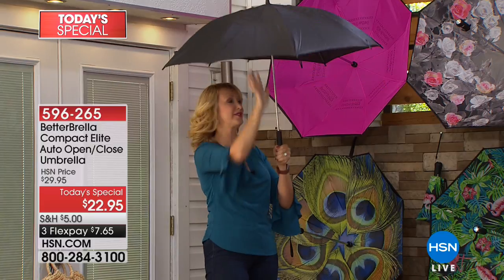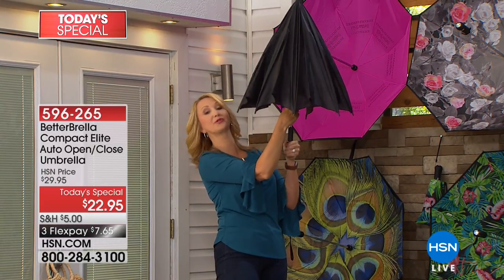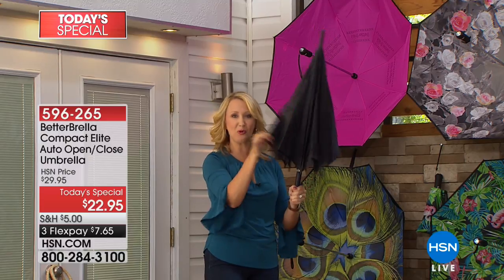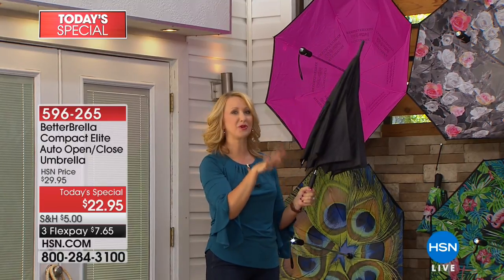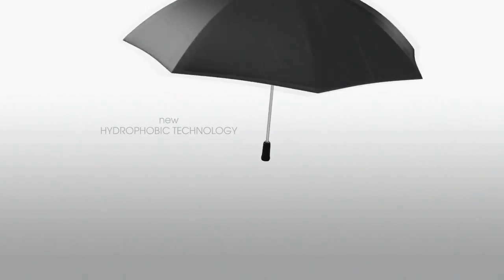But look at the way this closes. So this makes no sense, right? Right. This is horribly flawed. First of all, get out of the way. You don't want to poke yourself in the eye with it. But look at how all the water is going to roll right down all over you, your clothing, everything. This is a poor design. With the reverse open and close of your better umbrella, it makes so much more sense. And the great thing about it is it's so incredibly durable and beautiful.